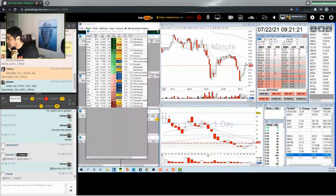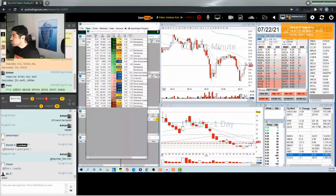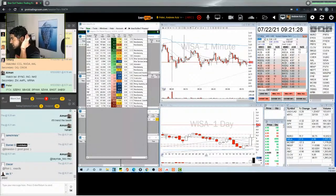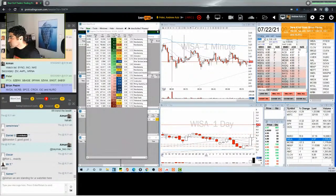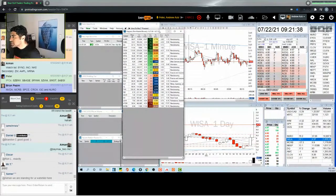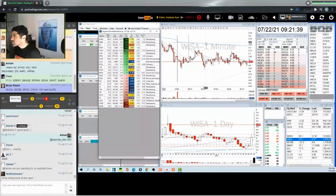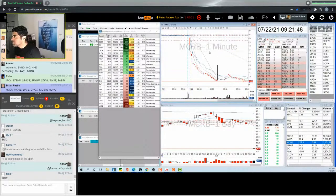Claw is interesting, but it's really selling off right now in the pre-market. So Noro, will definitely take a look at Noro, Summit Wireless, WISA. It hit the scanner, the new high and new beat scanner. But the issue with this stock is it's below VWAP and it's also less than $5. MCRB is getting destroyed. That's from $21.